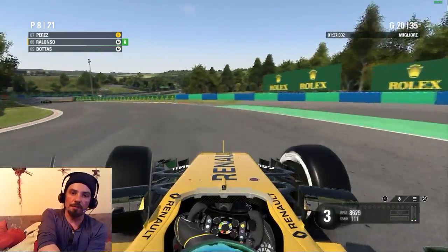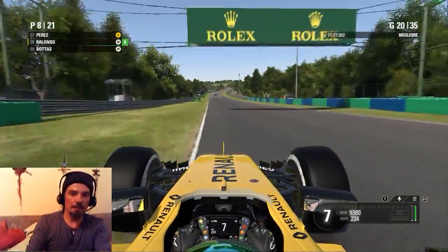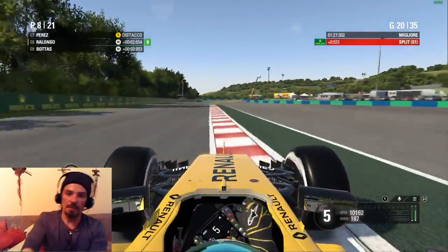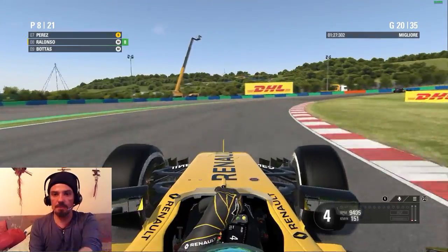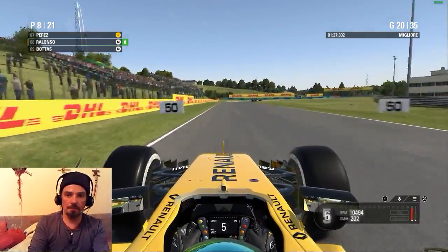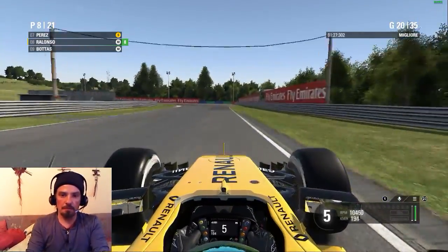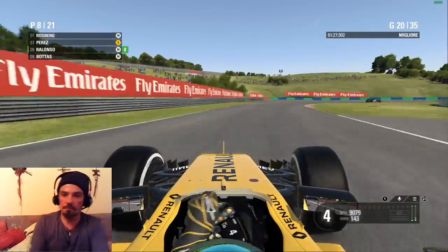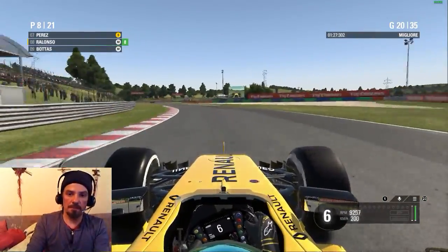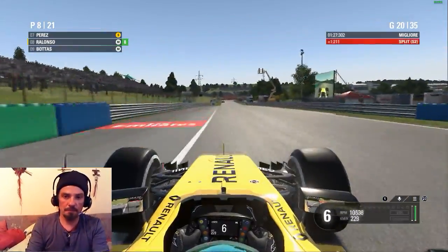Now we are between Perez and Bottas. We have surpassed Bottas in the pit, as it seems. Nicely through here this time, and down to third gear for this right-hander, and then chicane once again. Closing up to Perez now. Despite we are doing some errors which cost us time, as we do now.